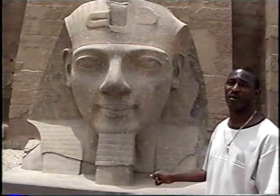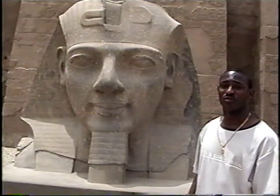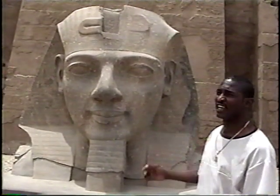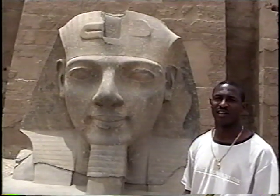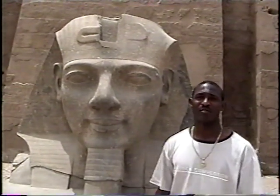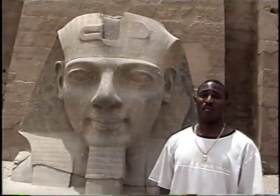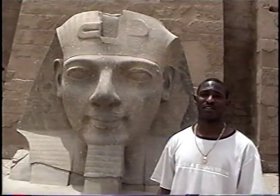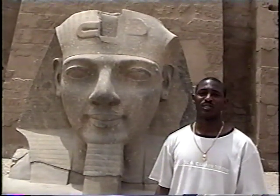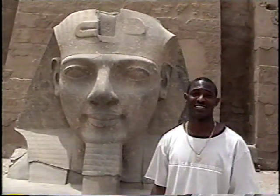We need more strong power like Ramses the Great to lead our future into the new revolution. This signifies greatness, and one thing you hear a lot about is Ramses II, and he stands out more amongst the rest of the pharaohs. Once I get back home to Atlanta, I will get into a little more study of Ramses II.